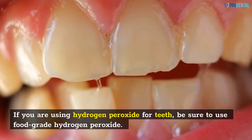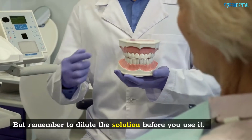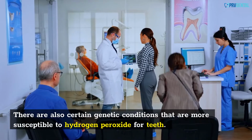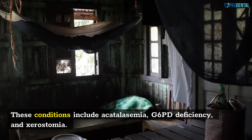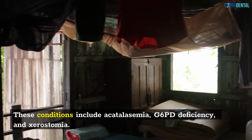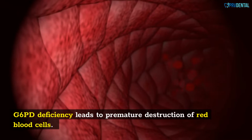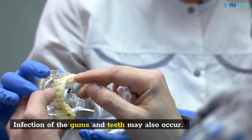If you are using hydrogen peroxide for teeth, be sure to use food-grade hydrogen peroxide. But remember to dilute the solution before you use it. The concentration should not be higher than 1% for oral health. There are also certain genetic conditions that are more susceptible to hydrogen peroxide for teeth. These conditions include acatalasemia, G6PD deficiency, and xerostomia. Acatalasemia decreases the activity of enzymes that break down hydrogen peroxide. G6PD deficiency leads to premature destruction of red blood cells. Infection of the gums and teeth may also occur.